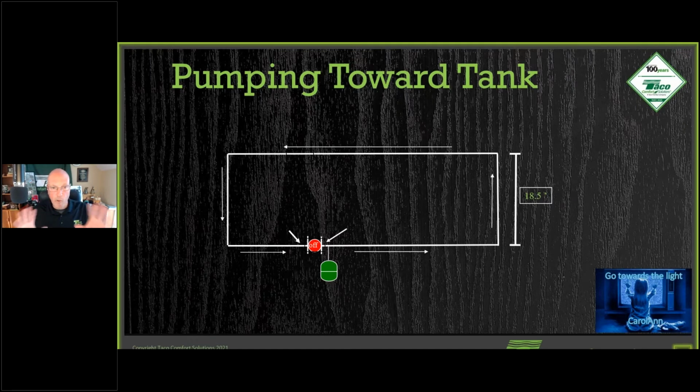All right, now I want you to imagine this loop of pipe going around a house. It's going up 18.5 feet high. We're taking a look at a standard 2-story home, where your circulator and your expansion tank are down in the boiler room. Now the circulator is off at the moment, and I have eliminated components just for clarity.